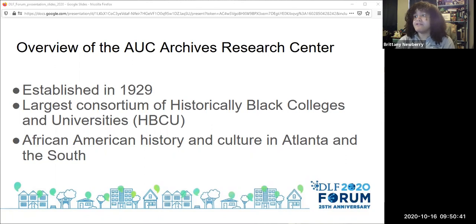The Archives Research Center collections reflect the diverse contributions, achievements, and experiences of African Americans and the African diaspora. The Archives Research Center contains over 150 manuscript, photograph, and book collections that are accessible to the public. The main focus of the archive consists of documenting African American history and culture in Atlanta, Georgia, and the South. We have a combination of both primary and secondary resources available, and they cover many disciplines and detailed topics, such as higher education among African Americans, African American organizations, race relations, civil rights, and African American culture in Atlanta, Georgia.